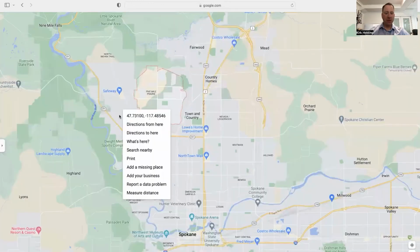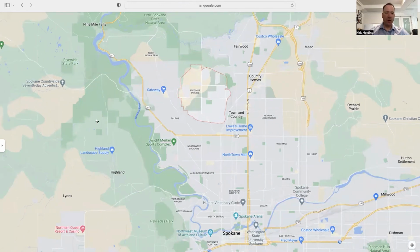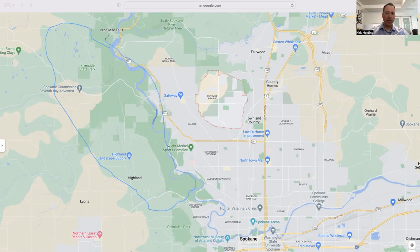Also unique, interesting about 5 Mile is, again, that proximity to Riverside State Park. It's just to the west here. So you could shoot over off Barnes, and you got lots of connecting routes to 291. But as you can see, Riverside State Park is quite large. Comes up all the way in here and comes down to the south, and it's basically adjacent to the Spokane River, hugs the river all the way up here.